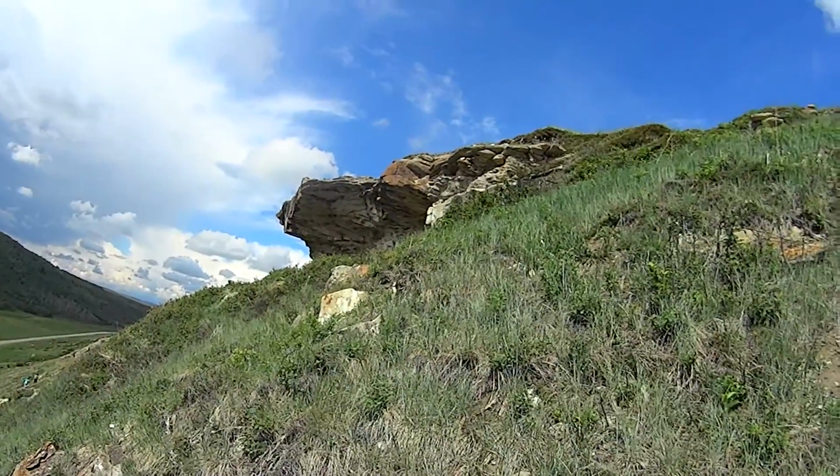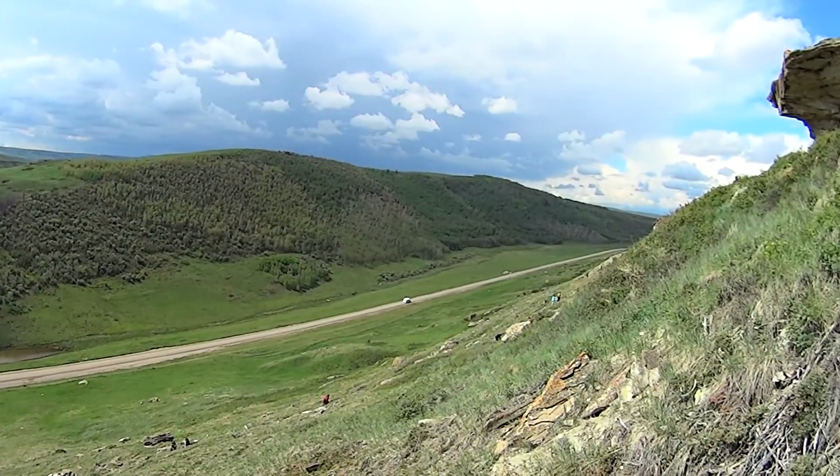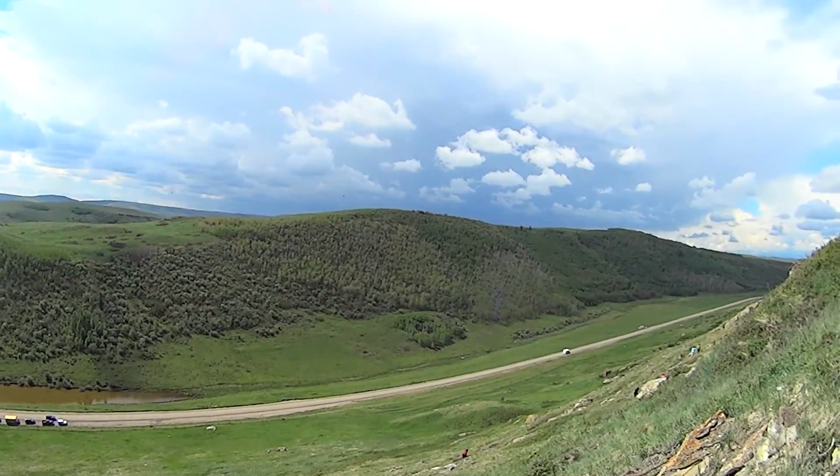Ooh, we're really up here now. That's the overhang for the first pictographs. Quite the view from up here. Thunder rolling in.